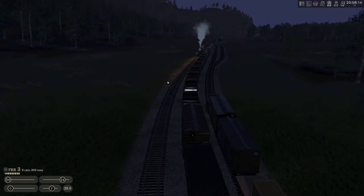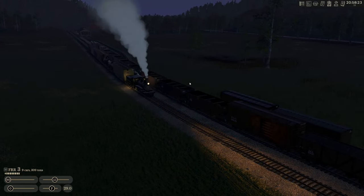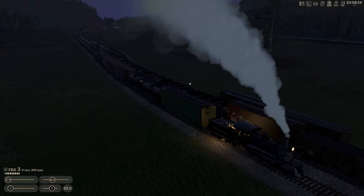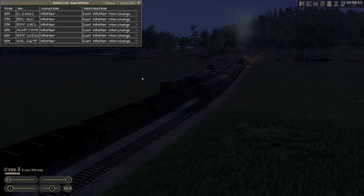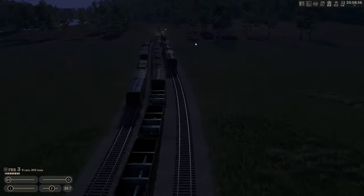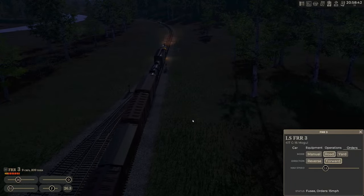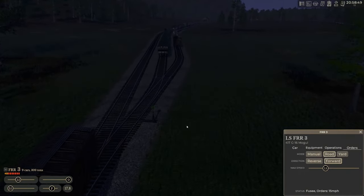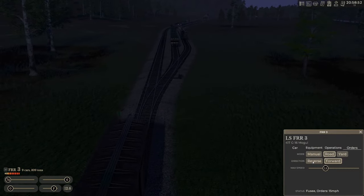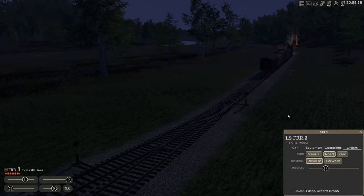All right, here he comes. So, 7 cars, plus the engine and tender. Got them all swept up. Everybody's on board. Excellent. All right, let's get you slowed down, Al. So he's going to need to come back and then go onto that track. So I hope that made sense.